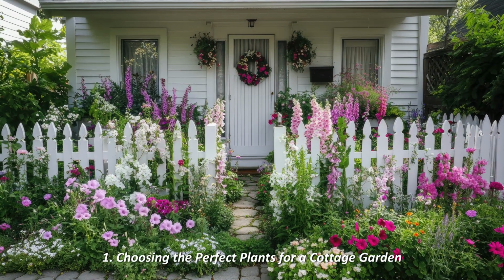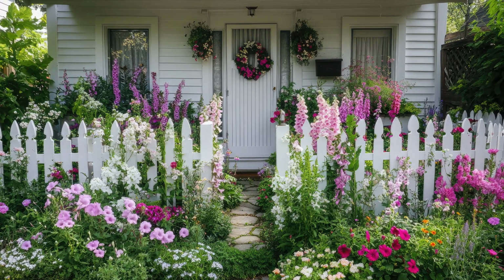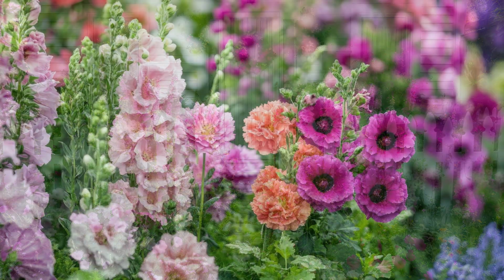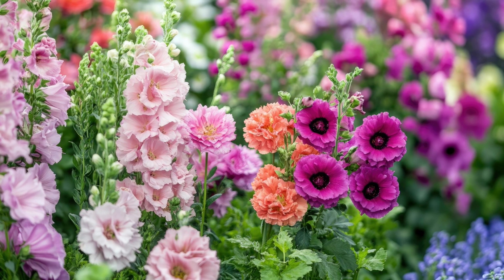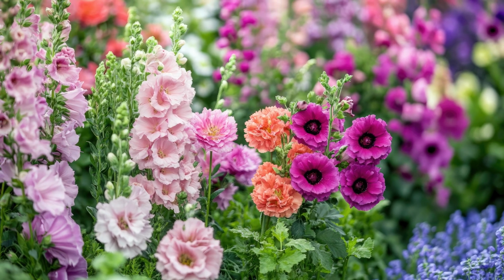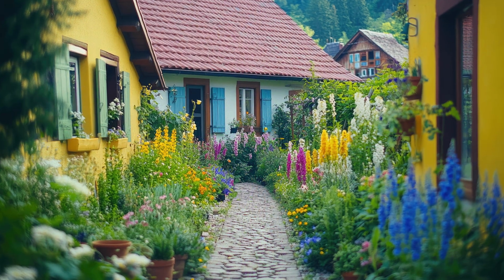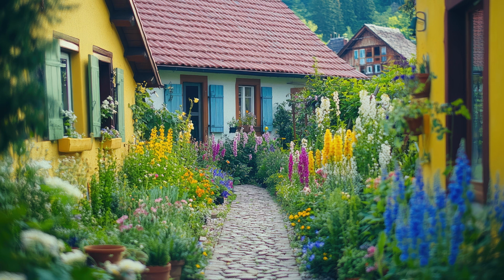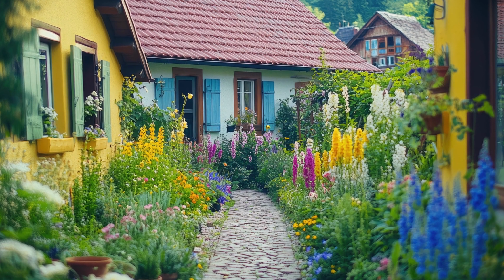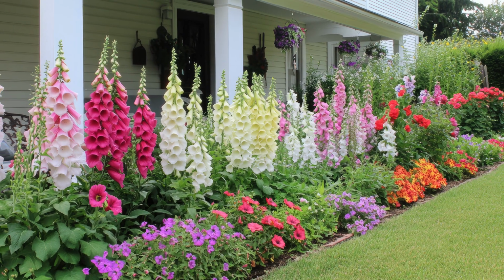One, choosing the perfect plants for a cottage garden. The heart of a dreamy cottage garden lies in the plants you choose. Opt for a mix of perennials, annuals, and self-seeding flowers that create a natural, overflowing look. Classic choices include foxgloves, delphiniums, hollyhocks, and roses, which bring height and elegance to the garden. Complement them with ground-cover plants like creeping thyme and violets to create a soft, lush foundation. The key is to embrace variety and abundance.